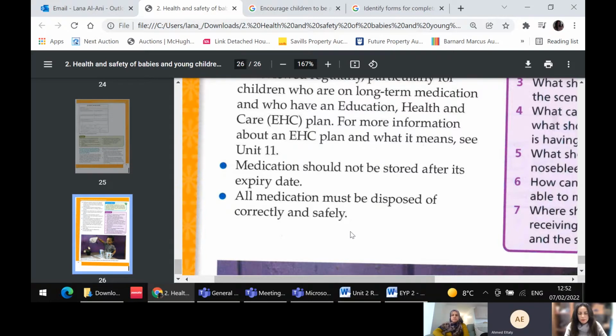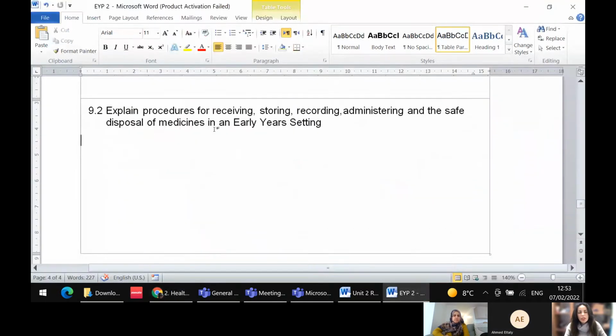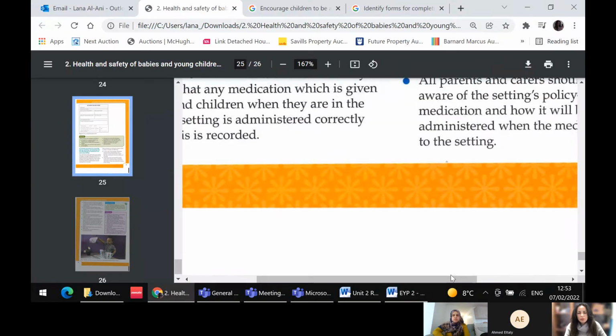So now, if I was going to answer this question, explain a procedure for receiving, storing, and recording medication, I will put all these points, which is, where is it?